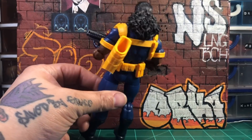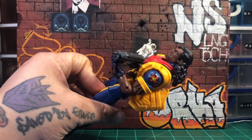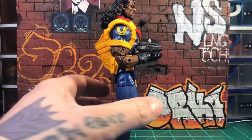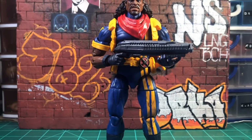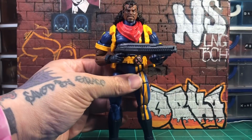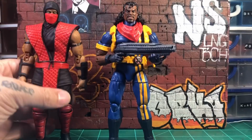See, he has his perm there. He got his soul glow going on. But yeah, this guy's dope. Amazing figure. Just simply amazing figure. I don't even know what more I can say. If you find one in the wild, buy it. Do not hesitate. If you can't afford it, you find it, you hide it in the store till you make 20 bucks and you go get that figure.